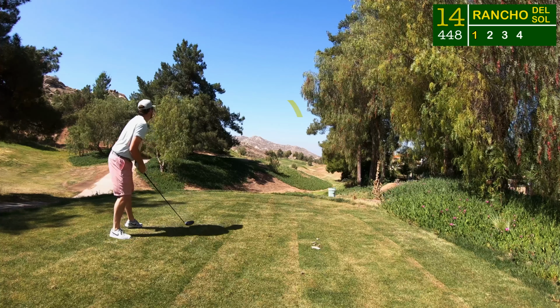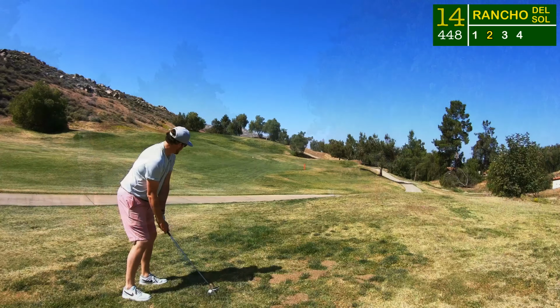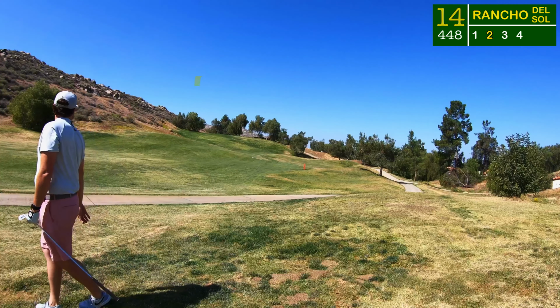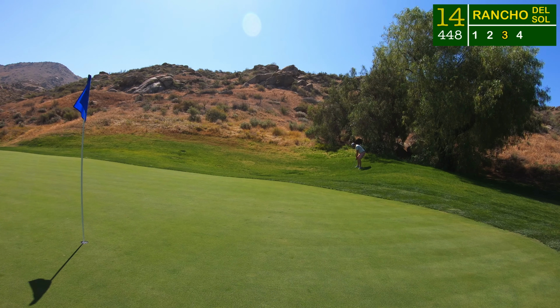Now, there was not much room to hit a cut down this hole, but that was the shot shape that I was hitting today. So I just had to trust it and trust that I could keep it somewhere in play. A very awkward lie with the ball well above my feet, and I was also on a downhill slope there. The thing was going to go left no matter what I tried to do.